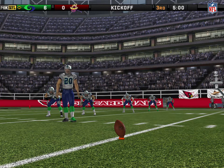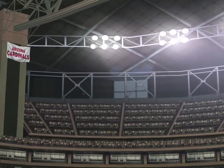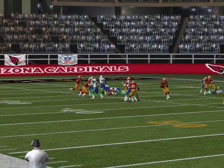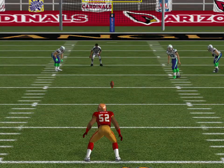To kick this one off. And he got all of that one. A great kick. This one is taken by number 33. Number 33 has a nice return. Murray taking it back to the 20.